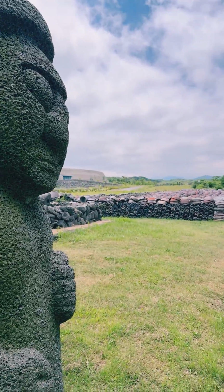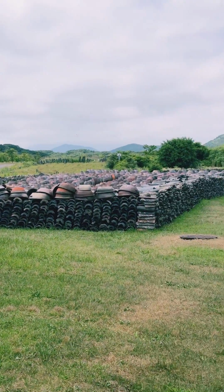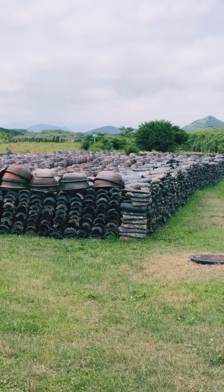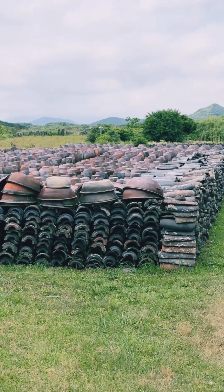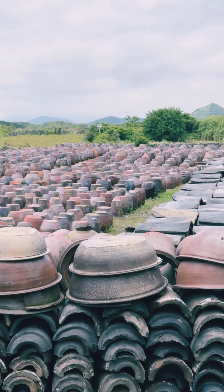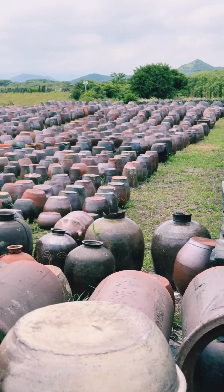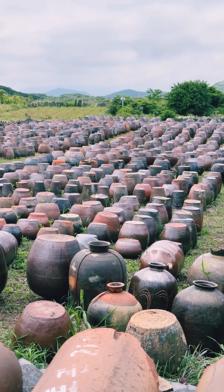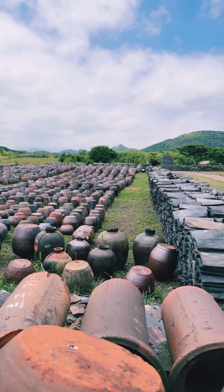Now let's check out the Jar Exhibition Hall. This hall is dedicated to showcasing the large earthenware jars once used for storing water, soy sauce, and fermented food like kimchi. Their shapes and arrangement give insight into Jeju's culinary and daily life traditions, and they're beautifully displayed in a quiet courtyard that feels like an ancient kitchen garden.